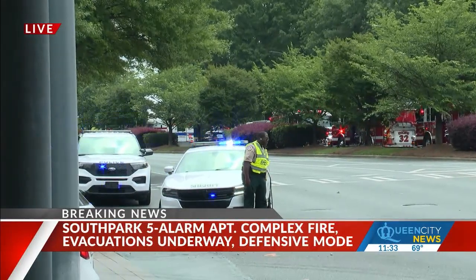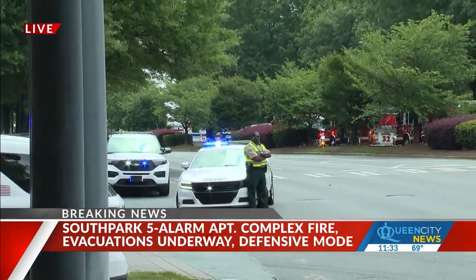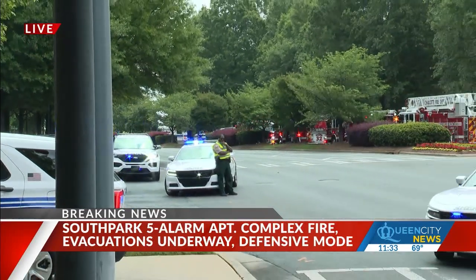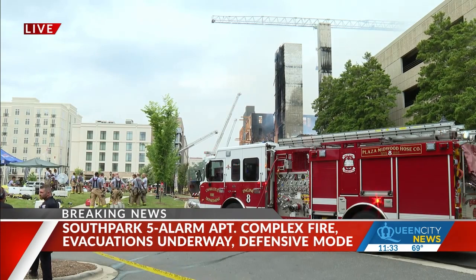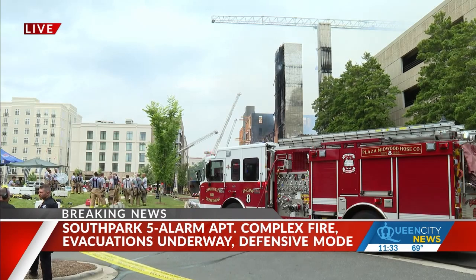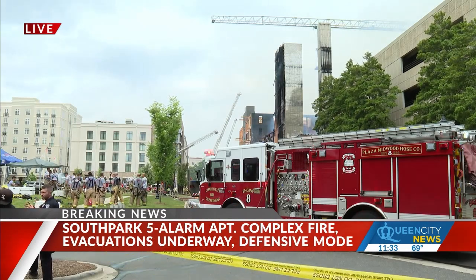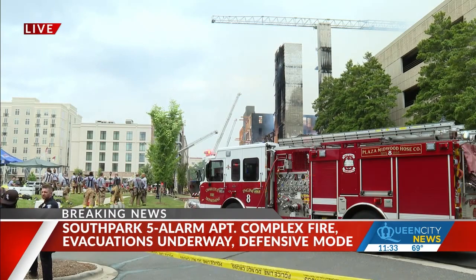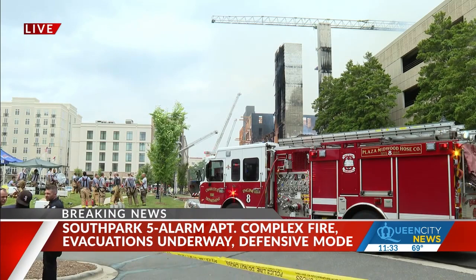All right, Savannah, thank you very much. Appreciate that. We want to bring in Waxhaw Fire Chief Greg Sharp. We realize that Waxhaw Fire Department is not directly involved with this fire scene and the rescue effort happening here in the South Park area, but we wanted to get a perspective on the intensity and severity of a fire that we've been watching for the last 2.5 hours. And Chief Sharp, are you with us this morning?